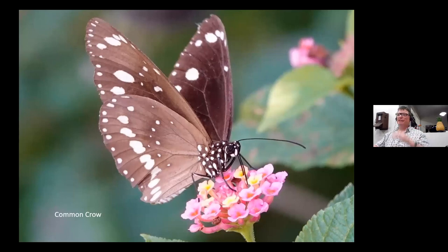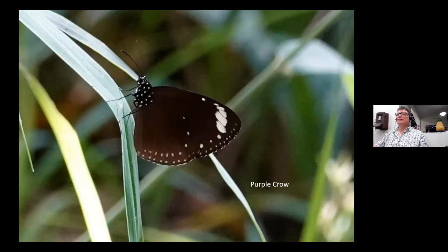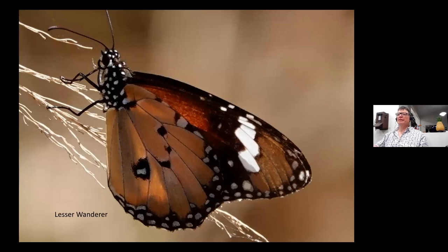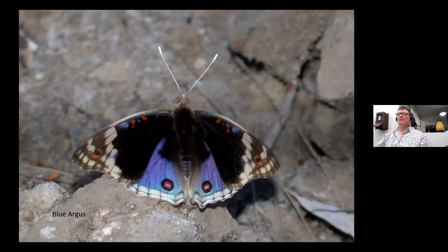Common crow, very, very common around Brisbane. You see them everywhere. Purple crow, less common, but very pretty, iridescent purple on the inside. Orange ringlet, this is quite common in bushland settings. This is in Tui Forest, this one. Lesser wanderer, it's part of a Mullerian mimicry group with the wanderer or monarch, where they look superficially quite similar and they're both toxic. Very beautiful blue argus.